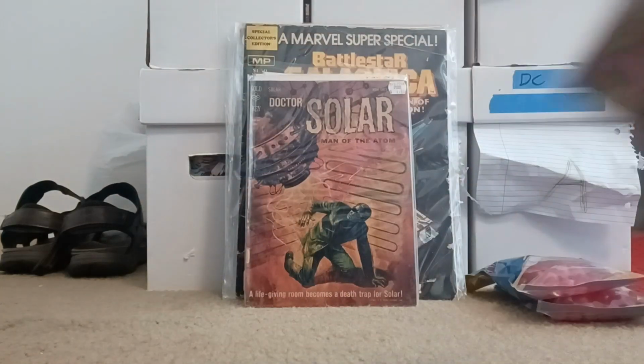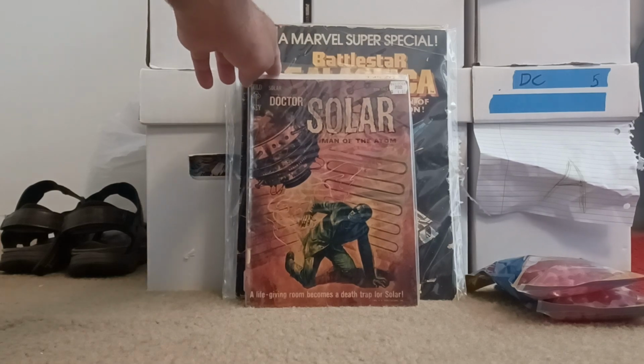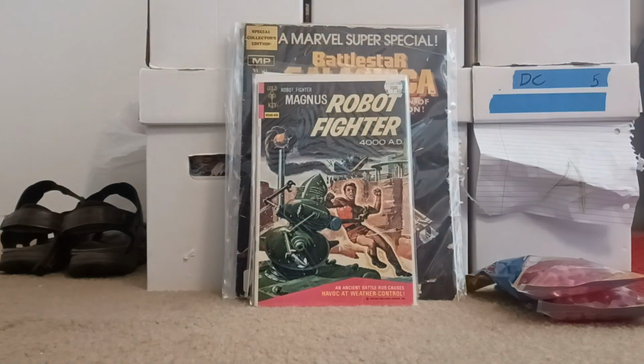So, Dr. Solar, Man of the Atom, number 4. This one's from '65. I'm trying to finish that run too. Same thing with this one. This is Magnus Robot Fighter number 36. I'm probably about 10 away maybe from this.